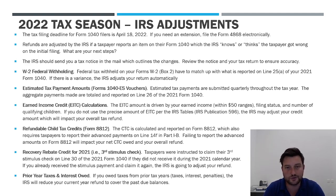Now, what a lot of taxpayers are doing is they are not reporting the advance payment. They got advance payments July through December, and then when they prepared their 8812, on line 14F in Part 1B there, they left that number blank. They put a 0 there when they should have reported the cash they already got. So again, the IRS is going to cross-check all this information with what's in their system.